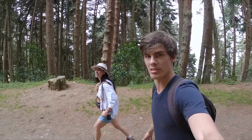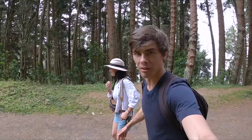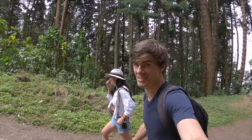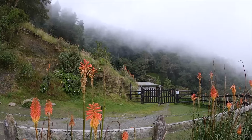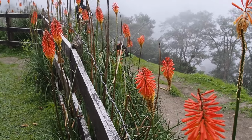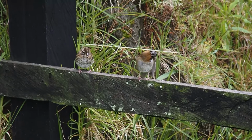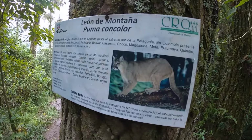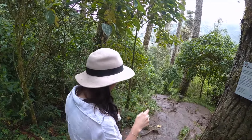Got high enough now, I think we're almost at 3,000 meters. You've got these pine forests. Definitely started to feel the altitude a little bit, especially in the outfield. It's very pretty. I don't want to run into one of those.